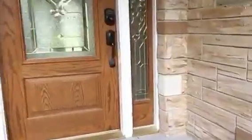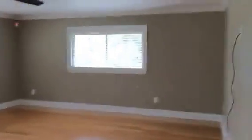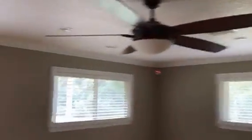It's got a nice little front courtyard going up to the house, the front door. Nice front door, real modern. Inside you've got a laminate flooring, wood laminate. Crown molding all around. There's a living room, great room, and these shutters, which are actually inside the window. It's got the blinds here that adjust. Bedrooms all have carpet.